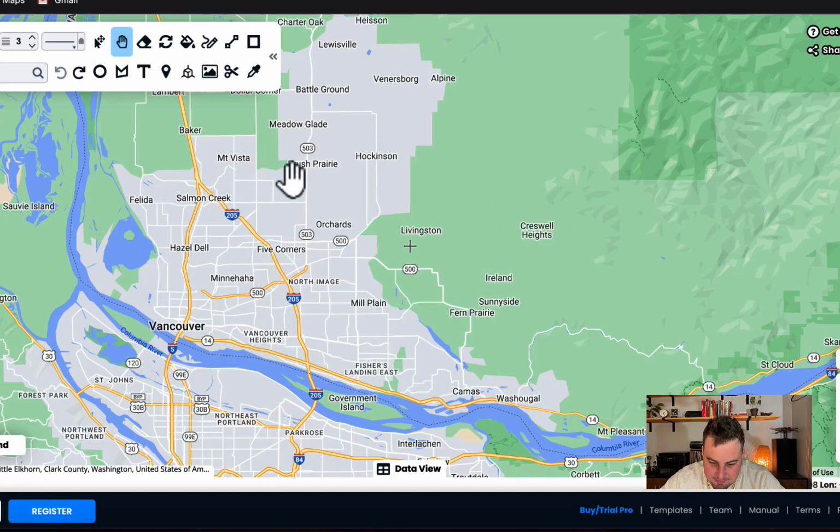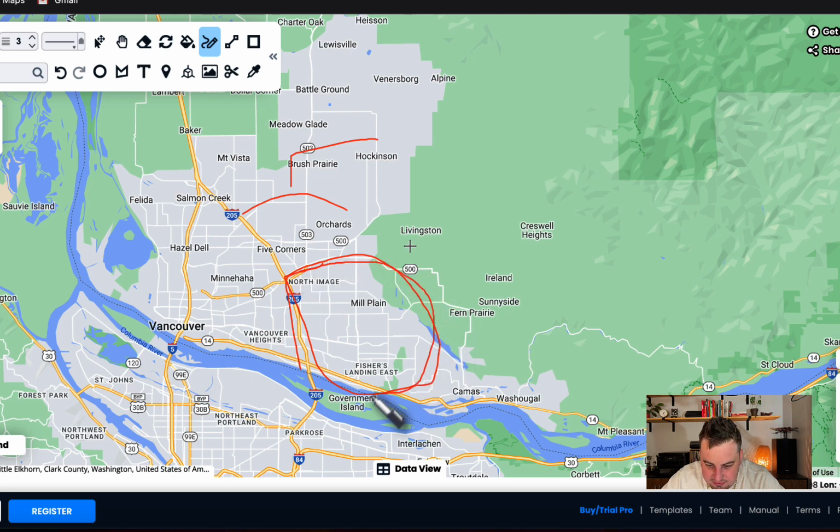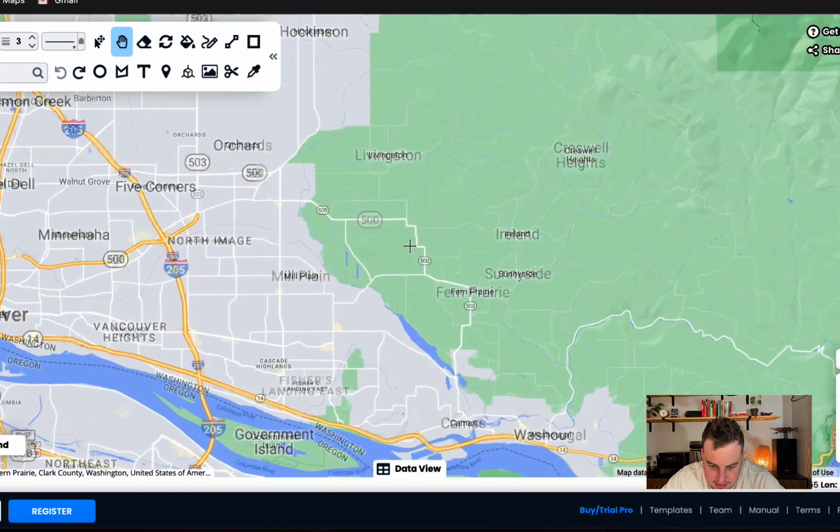Here we are in Clark County, Vancouver, just north of Portland. So we are actually going to be looking at the east side, which I kind of think is this section here, just on the other side of 205. 500 you could consider up here, in Brush Prairie East as well. But when you say East Vancouver, a lot of people definitely think it's this kind of bubble right in there. So let's zoom down and take a closer look.